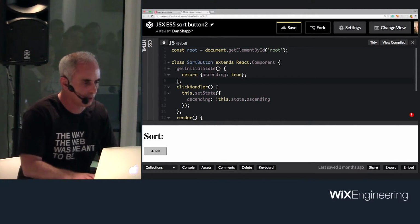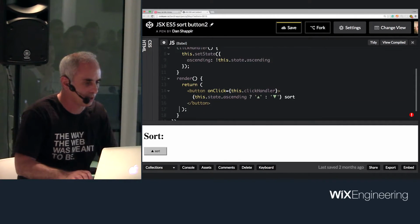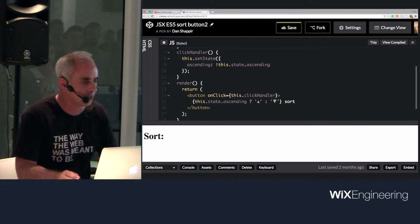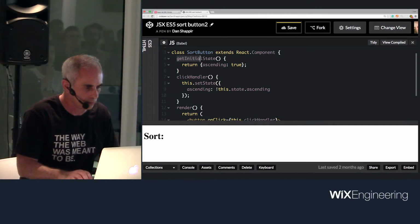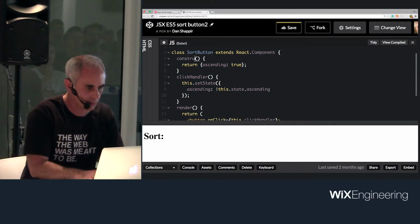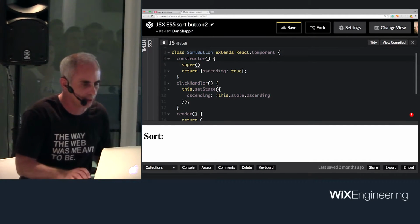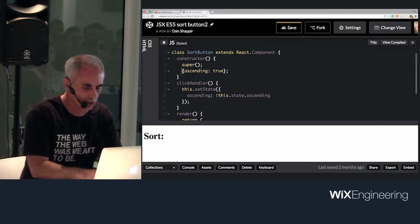Okay. Now with class, you don't have the commas, and you don't need to have the closing parentheses. But there's still a problem here because getInitialState is not appropriate anymore. What we need now is a constructor. And now we need to invoke super because we're inheriting from Component. This is not the way to initialize state anymore. Constructors don't return a value. So instead, we just assign it directly into the state, like this.